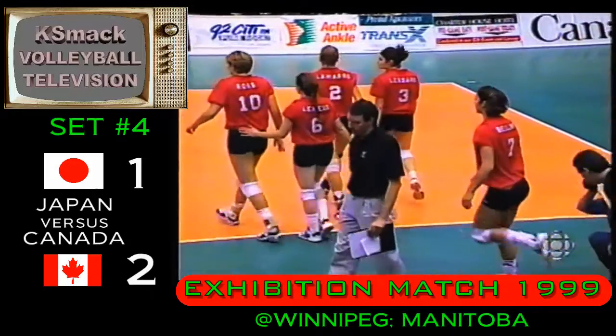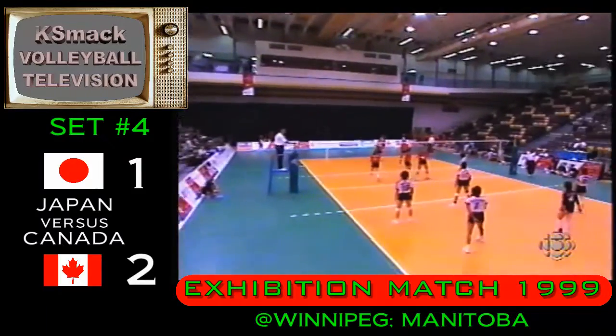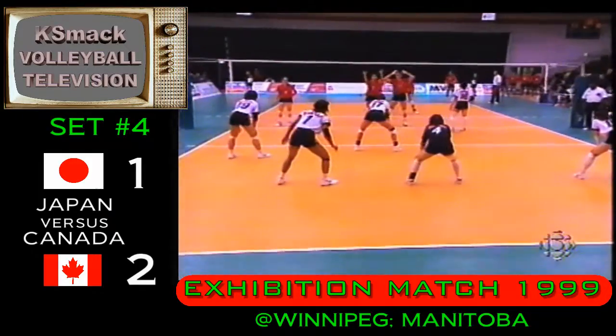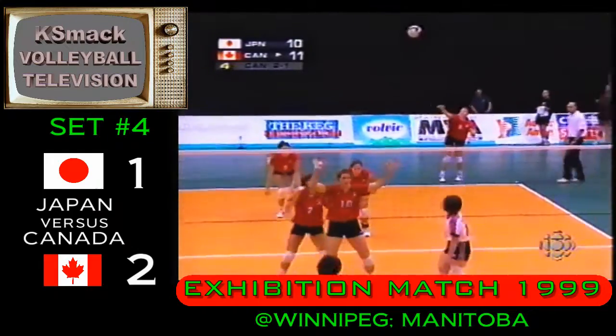Well, interesting from Reimer saying watch out for the tip situations, because one of the things that happens when you get a little tentative offensively, you go to the tip. Canada has been a little bit vulnerable to that right behind the block. And the coach wants more of that outside attack. Feels perhaps the Japanese might be vulnerable there. 11 serving 10.